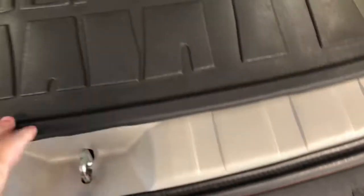So we continue around to the back. Again, you can see, of course, it's a Subaru, it's a Forester, and it's all-wheel drive. Do not have a backup camera here, but let's go ahead and pop the hatch. You can see, again, Subaru cargo area cover, which is nice. Of course, underneath is where you'll find your spare tire. You've got a little cargo area, and then underneath that is your spare tire, jack, and tools.